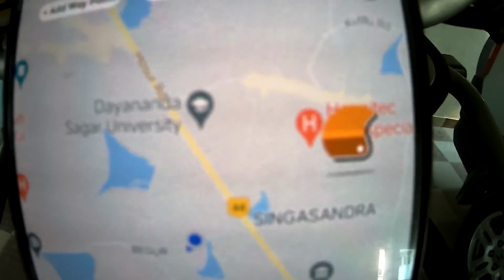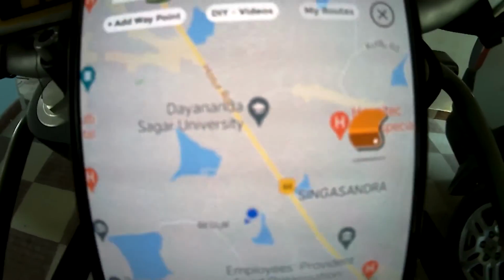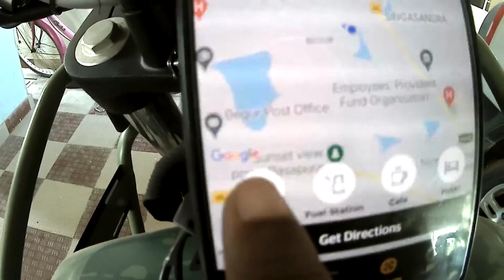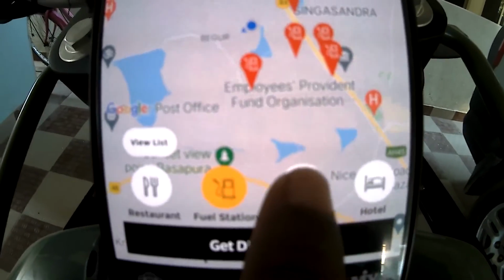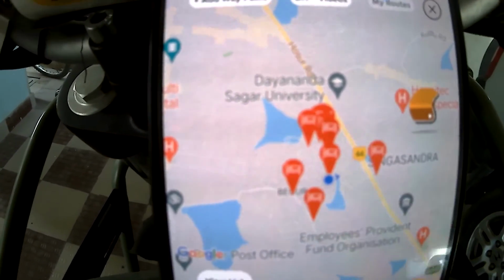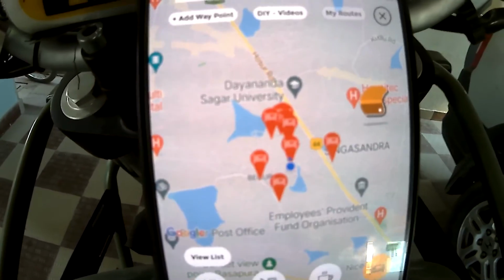Now because I am not using anything, the helmet is in orange color. That means it's static. Also you will be able to find restaurants nearby, fueling stations, cafes, also hotels. So this is actually a very good application, definitely useful for all the Royal Enfield users.